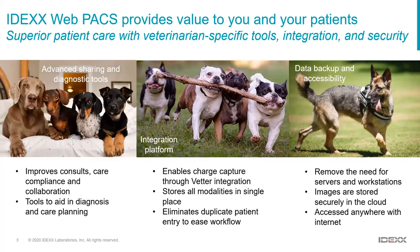And so one thing that IDEXX wanted to solve for when we established WebPACS was many of the challenges that we've talked about right there. So what IDEXX WebPACS is and how it's unique is it's a universal PACS solution that allows you to upload multiple modalities from any imaging source that you have into one single software platform that can now operate as your medical imaging software solution.